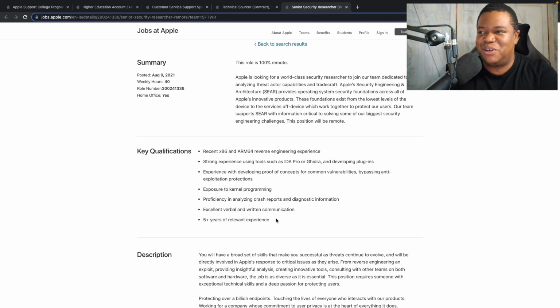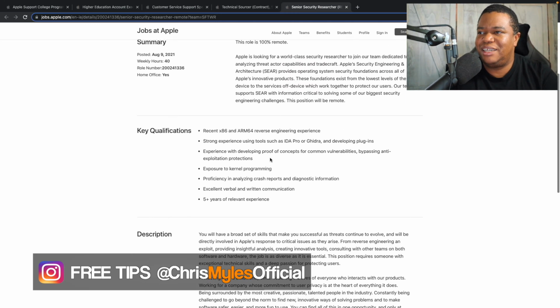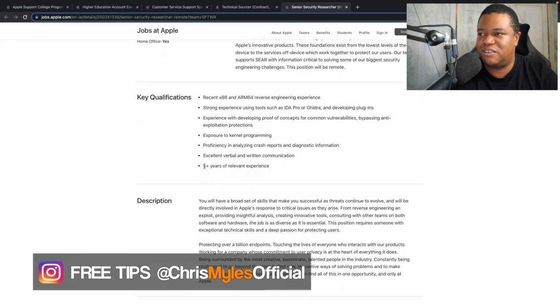Security really is the wave of the future, because with everything going online, with NFTs, with the metaverse, with all of this random stuff that's going on, you need to be able to protect what we are putting online, and that's what a senior security researcher is going to be able to do. You do need to have a decent amount of experience for this type of position. It says 5 years of relevant experience is helpful or would be required for this position.